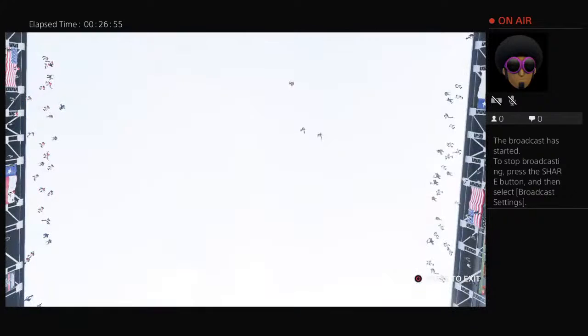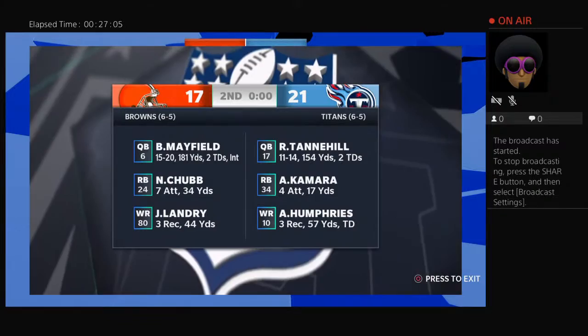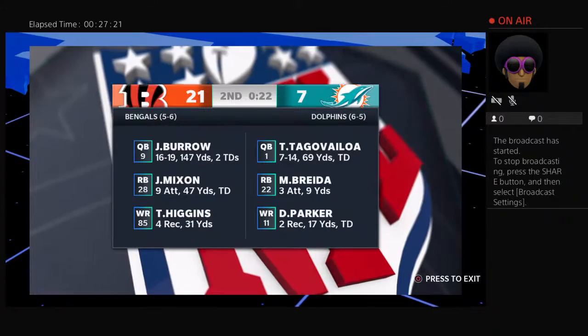Well, we get our tour out at Nissan Stadium in Nashville, and it's the Titans with the lead as they hit halftime. Ryan Tannehill looking good, 2 touchdown passes. From there, we head down to sunny Miami to check on the Dolphins at home at Hard Rock Stadium. And for the moment, they find themselves trailing the visiting Cincinnati Bengals. Joe Mixon with a touchdown run.